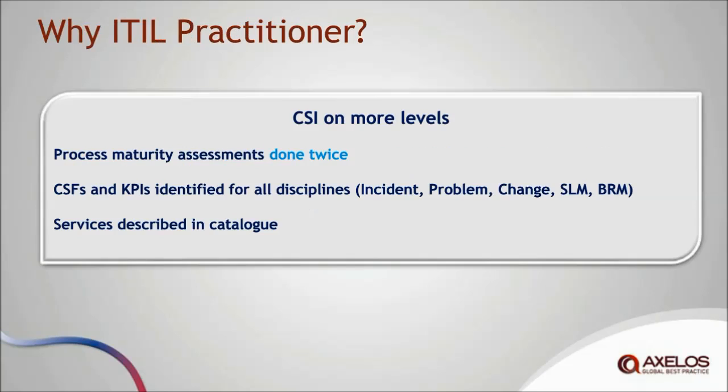So as part of the continual service improvement effort, we also undertook a classical process assessment. We actually did that twice with a couple of years in between. And the purpose was really to identify where are we and where do we want to be. So the CSI approach, if you will. That assessment, or these assessments, also identified the gaps. So how did we want to close those? And that was addressed during the project.